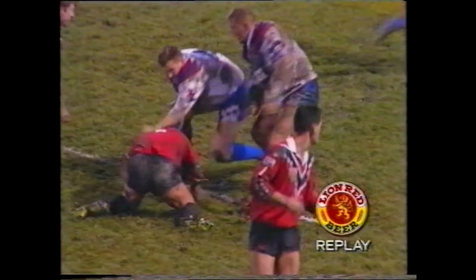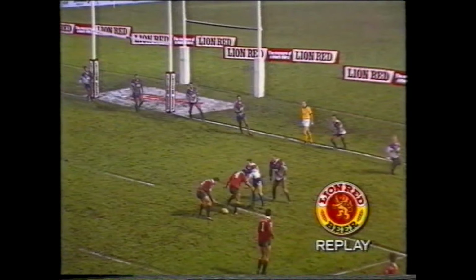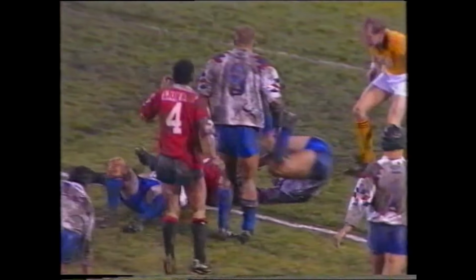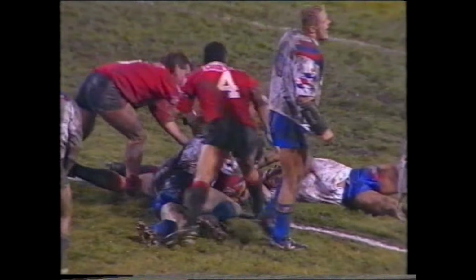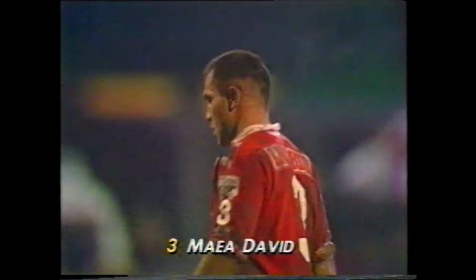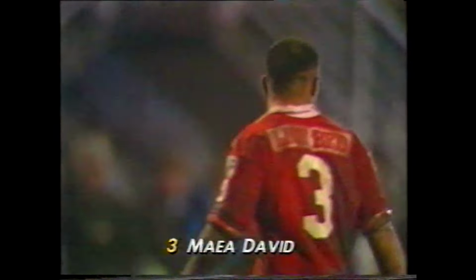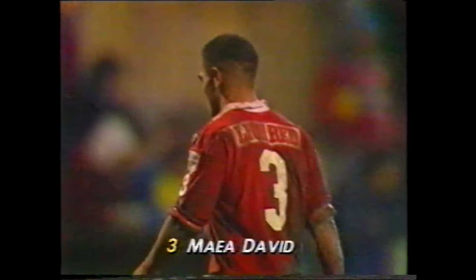Paul Hume. Now we see again on the Lion Red replay the quick play the ball from the centre partner Andrew Vincent. Mark Nixon, the captain at dummy half, gives a great short ball out to Maya David, steps back into the play the ball area, fights his way through three or four Great Britain tackles. That's a terrific try from the young centre. Maya David from the Papanui club, 20 years of age, a former junior Kiwi.